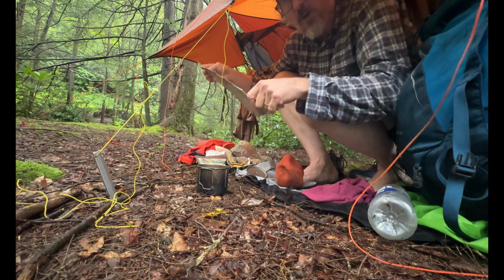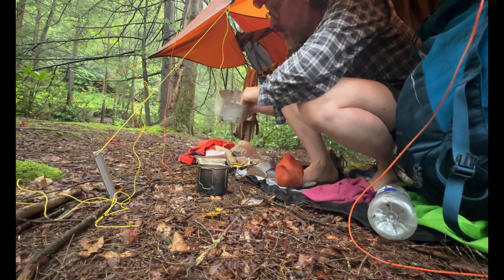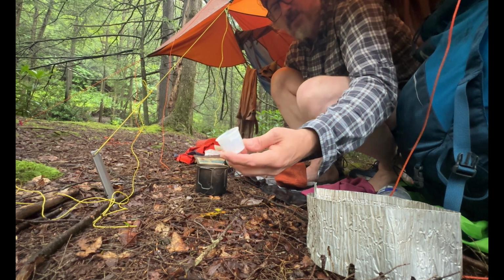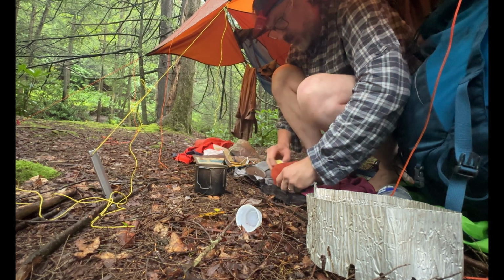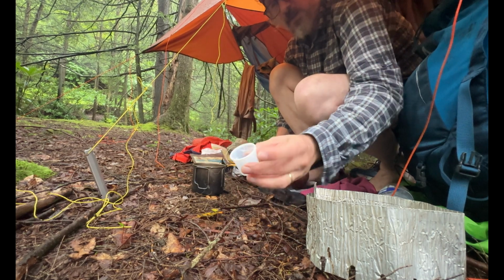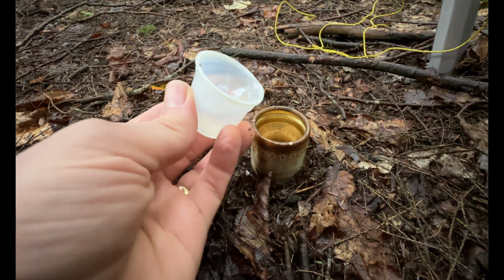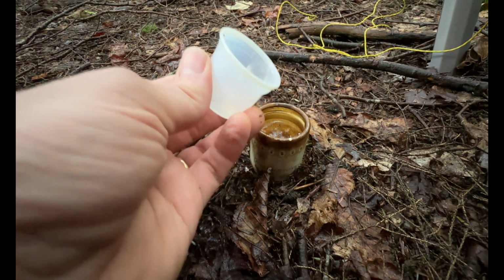It's not raining that hard. I think I can set the stove right outside the tarp here and be just fine. I always take a medicine cup with me, so I always know how much fuel I want to add. A full one of these will bring that amount of water to a boil.